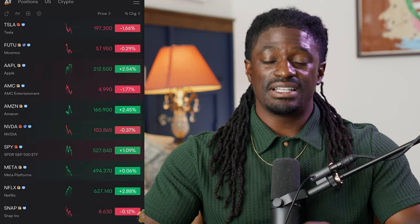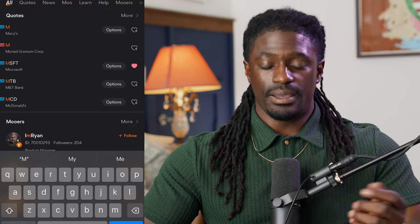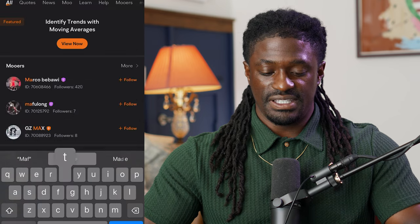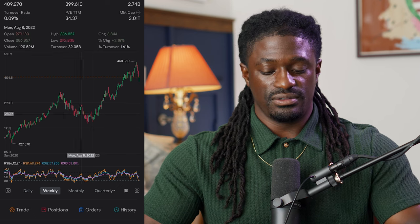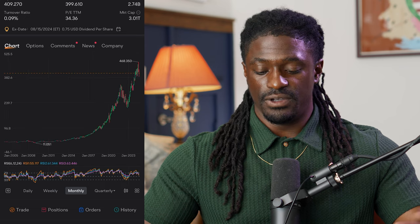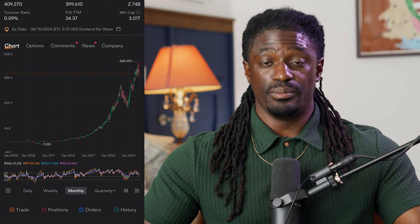So the one that usually announces a stock buyback every single year is Microsoft. Let's take a look at Microsoft, ticker symbol MSFT. Now, as you guys can see, all the way from 2020 to 2024, Microsoft has been performing extremely well. In fact, we could go out to the monthly all the way back to 2005. Microsoft has always been performing pretty well.